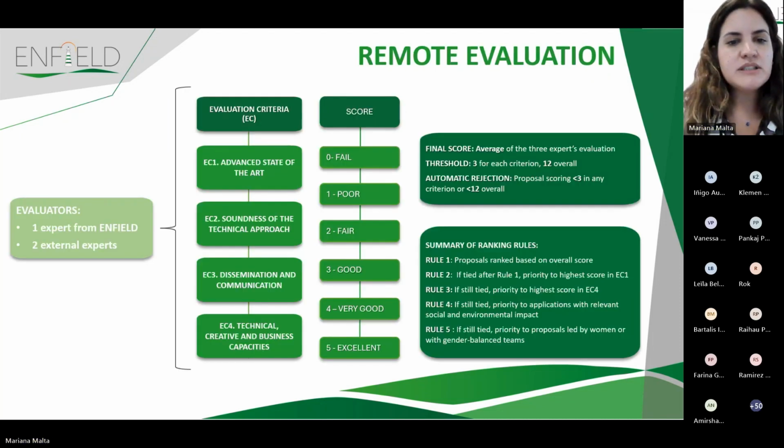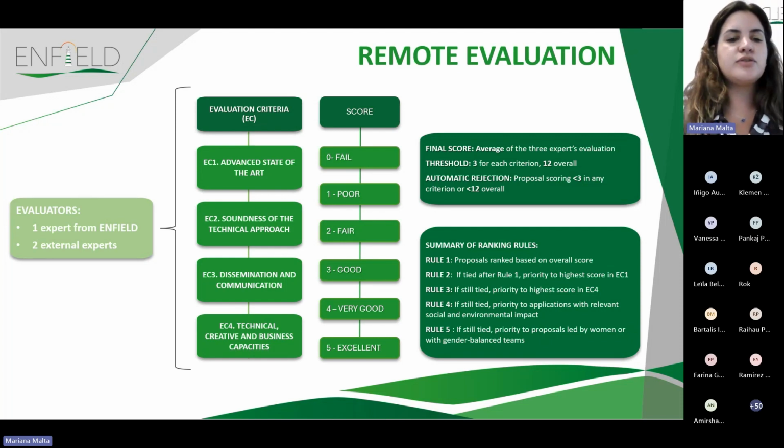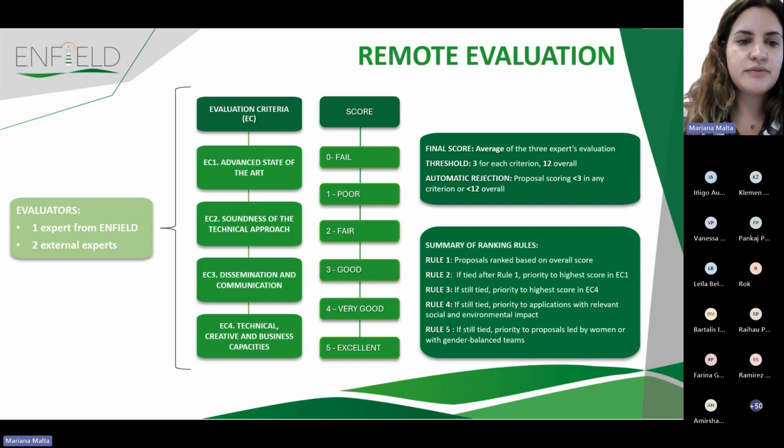So first of all, after receiving these applications and checking the eligibility, we will ask 3 independent evaluators to carry out an individual evaluation remotely. The evaluators will be 1 expert from the InField project and 2 experts external to our consortium. These experts will evaluate the 4 criteria in your technical proposal. They will evaluate the advanced state of the art of the proposal, then the soundness of the technical approach, the dissemination and communication of the proposal, and the technical, creative, and business capacity of the entity applying.